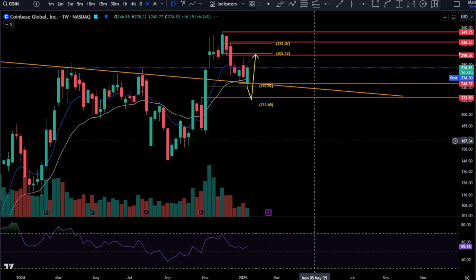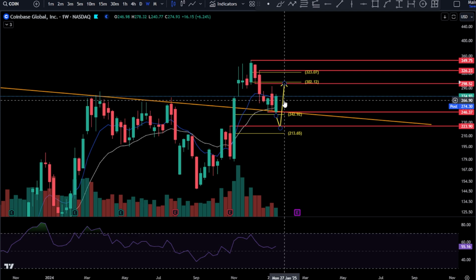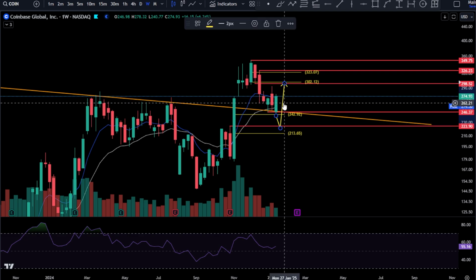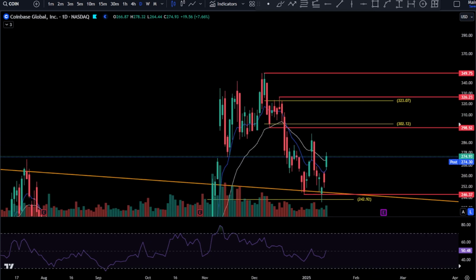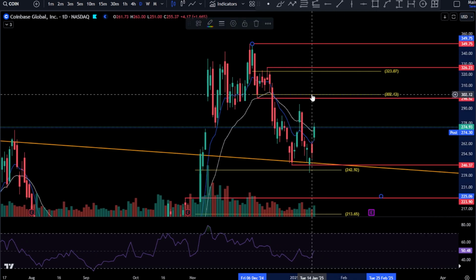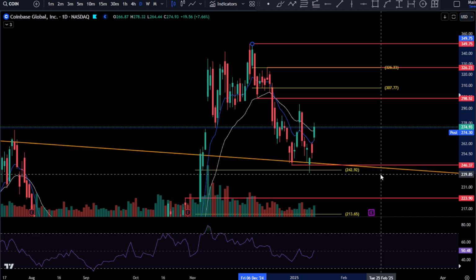Okay, come over to COIN. I also think this is one that's setting up over here. As you can see where I had my arrow, I did think we were going to come lower. You did not come lower. You did not make it easy. In the market, guys, it's really never easy, so don't expect to always get it perfect.